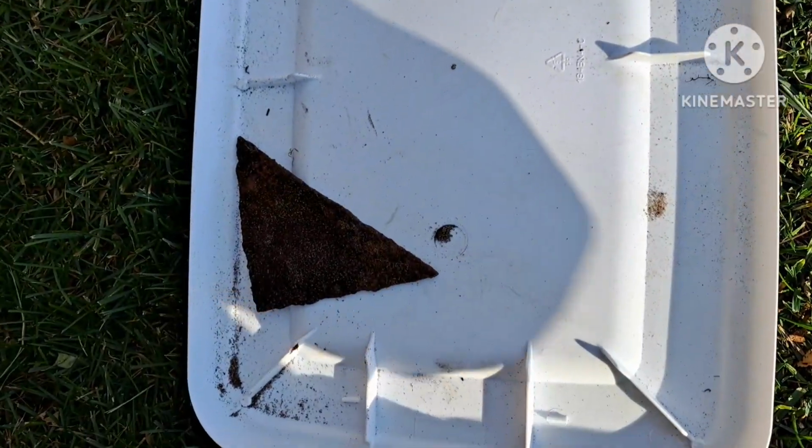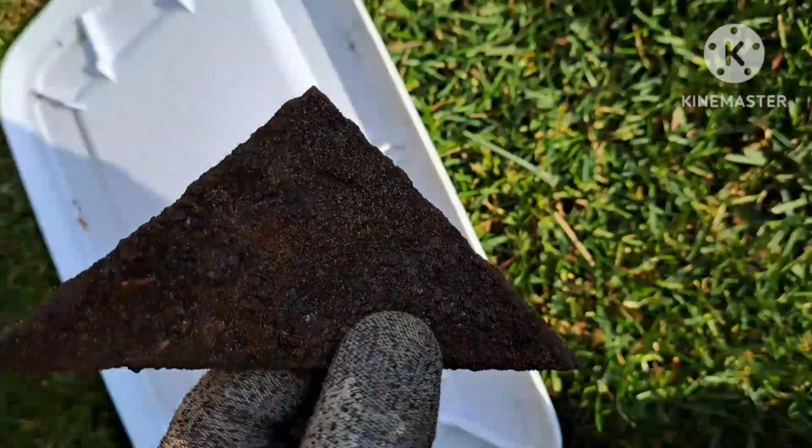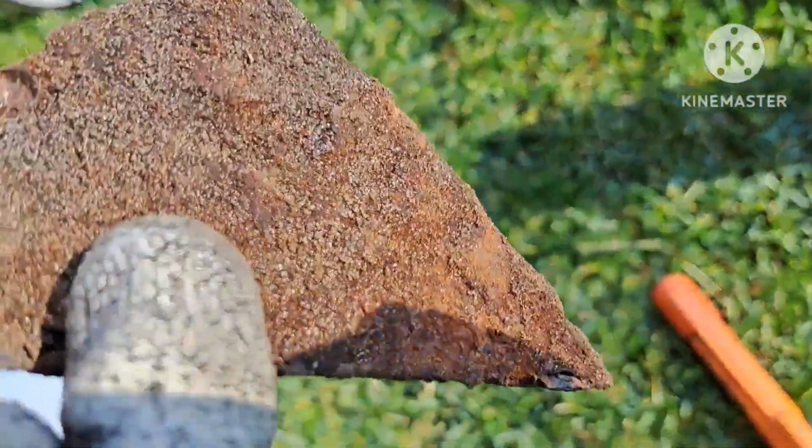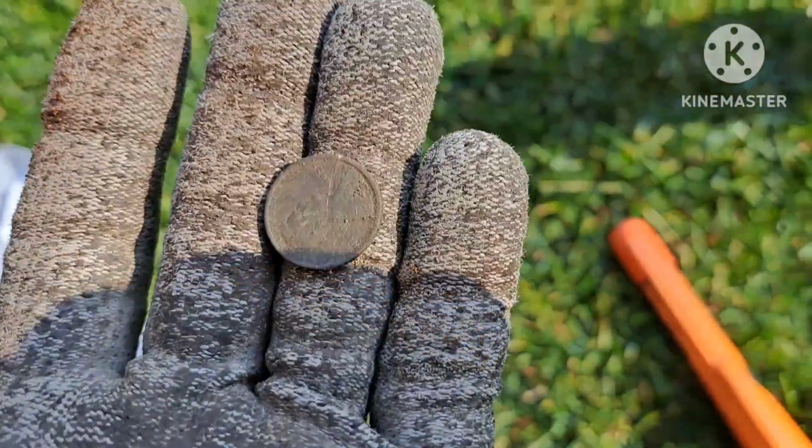All right, I'm on a new hunt today. I got permission on an old house that's been here, this little community was here in the late 1800s. I got permission to do a small yard and just found a couple of finds. Yeah, the first thing I found, a triangular piece of iron. Not sure what that's all about. Nothing distinguishing on it.